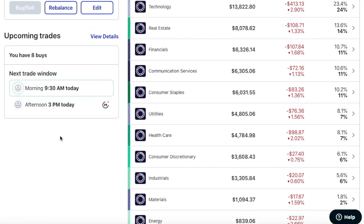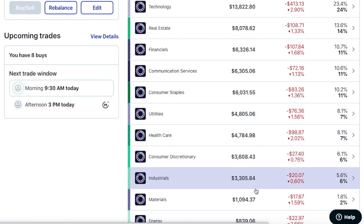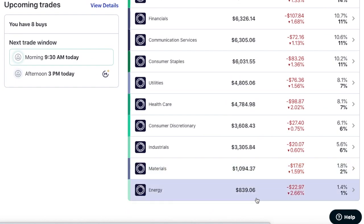The portfolio is broken up into the 11 different sectors. Now, I do weigh differently in every single sector. And the nice thing with M1 Finance is you can actually divide the sectors up and allocate a certain percentage to each sector. So I do have 24% of my portfolio allocated to technology, and then going down from there, real estate at 14%, financials at 11%, communication services at 11%, consumer staples at 11%, utilities at 7%, healthcare at 7%, consumer discretionary at 6%, industrials at 6%, materials at 2%, and then lastly, energy at 1%.